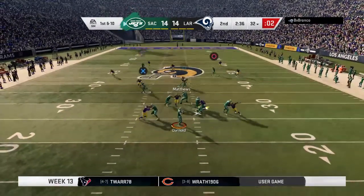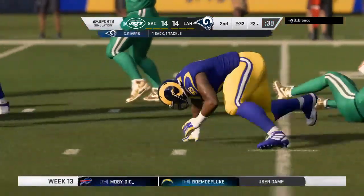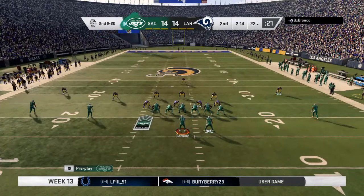On 1st and 10, Darnold. Nowhere to escape, and he goes down. They don't need to run another play here before the 2-minute warning. Let's see if they do it anyway.